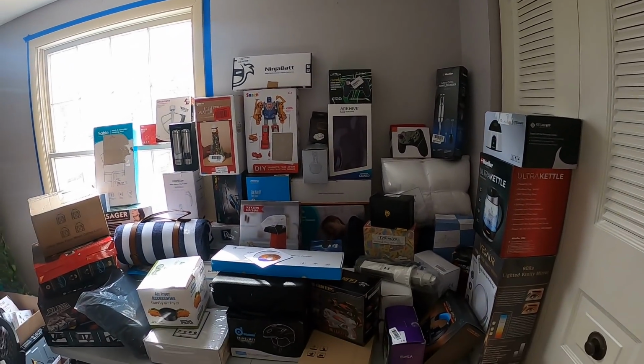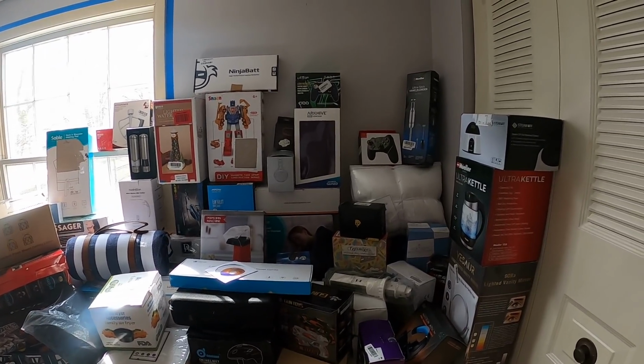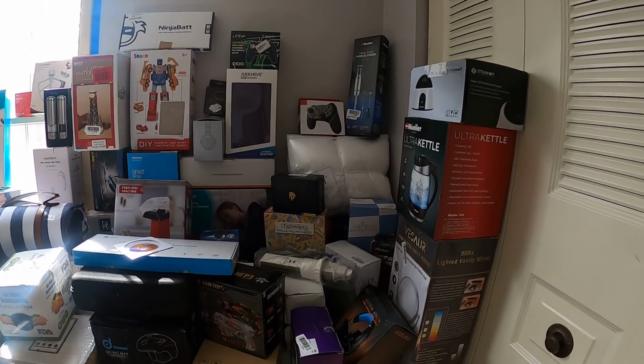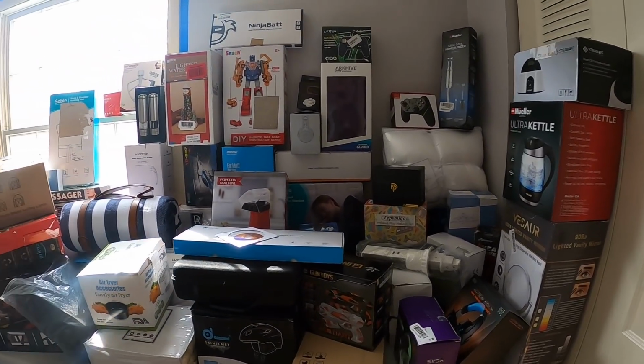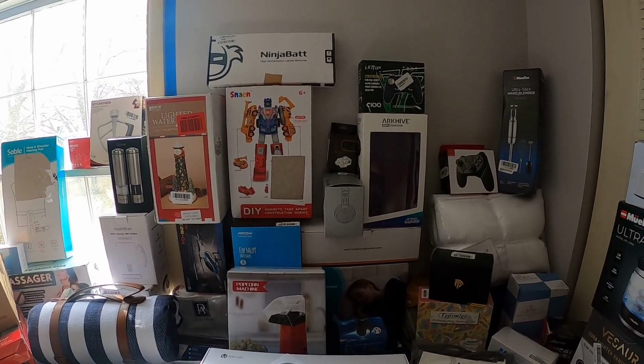Alright, so here is everything that we picked up on Saturday. I did end up going back on Sunday. It wasn't nearly as fruitful for us. I think I only bought like 9 things. So yeah, you can kind of just take a look at everything that we picked up.